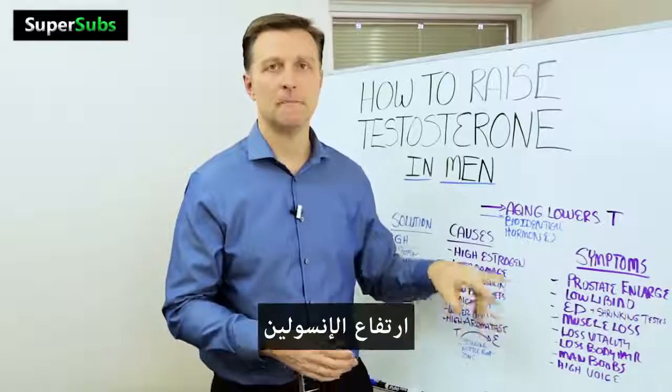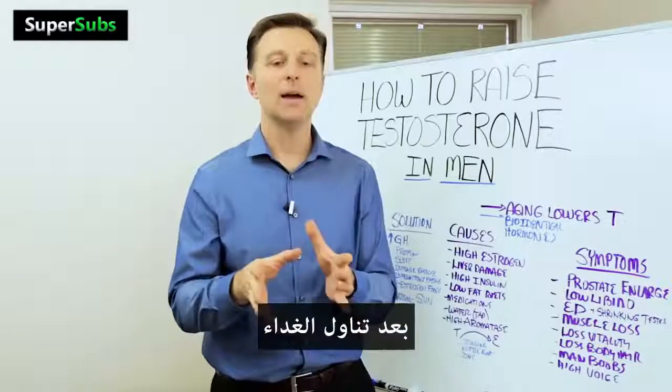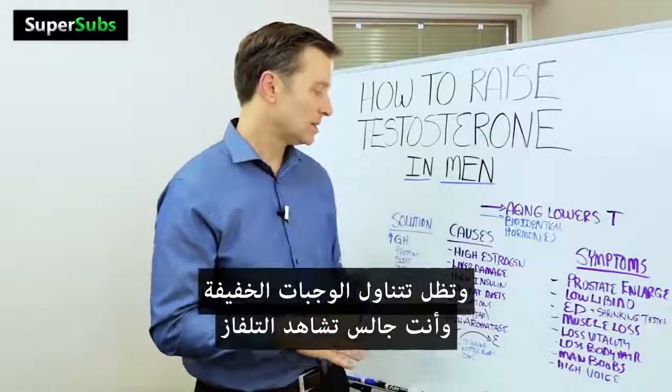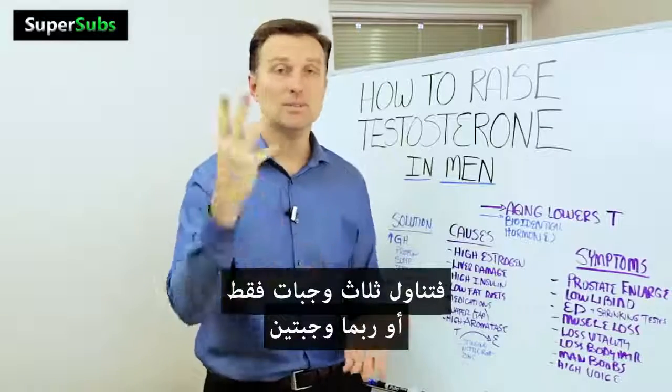High insulin. Insulin from sugar, like grazing at night, snacking too much. By the time you have dinner and you keep eating from that point while you're sitting there watching TV, it's going to spike insulin and it's going to lower testosterone. So you want to do 3 meals a day and that's it. Maybe even 2 meals a day.